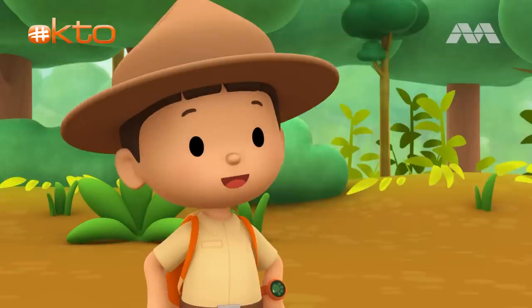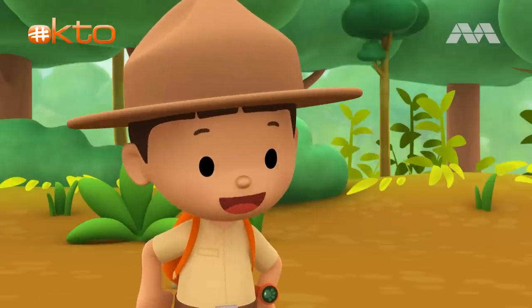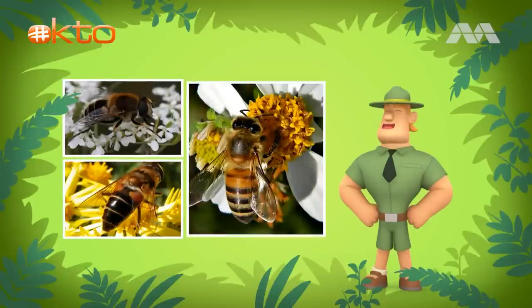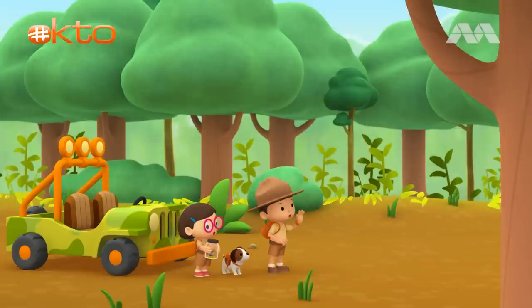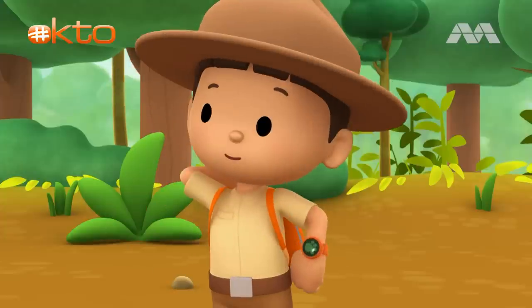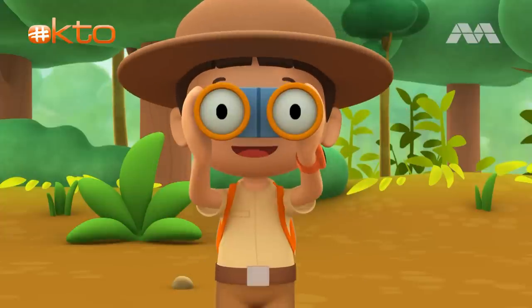Where can we look to help this honeybee find her colony, Ranger Rocky? Bees are attracted to brightly colored flowers. Perhaps you can start looking for those. Good luck, Junior Rangers. Thank you, Ranger Rocky. Let's see what we can find.